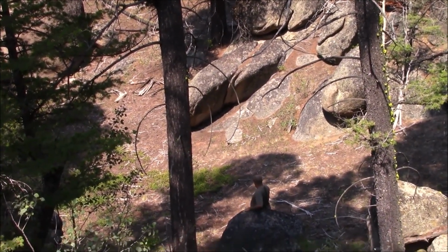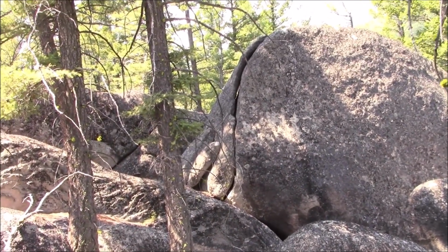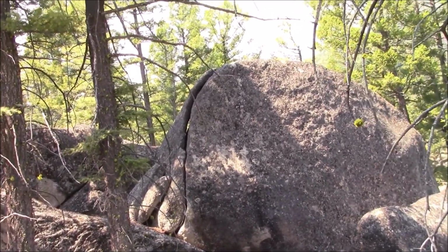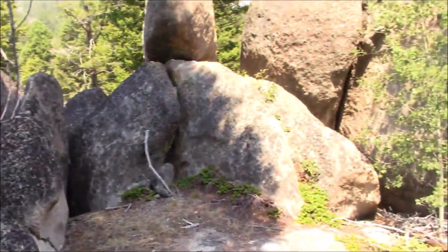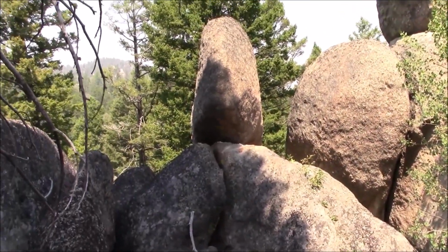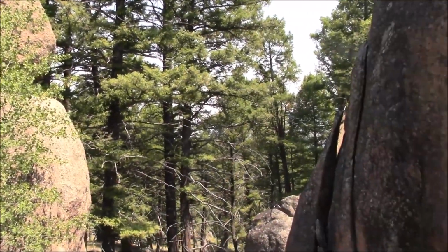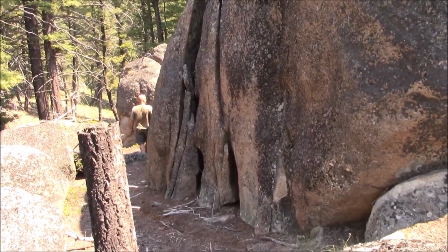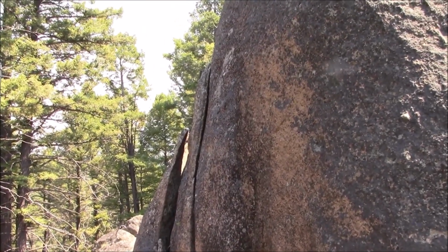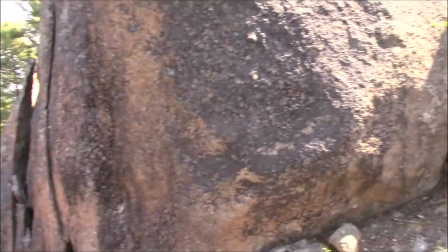Anyway, there we go again, back down the mountain. You see the interesting crack in the rock right there? You can actually see through it. And here's the onion rock. You can see the layers are splitting and flaking away from it, which is no doubt what's causing most of this stuff to happen and look like what it does.